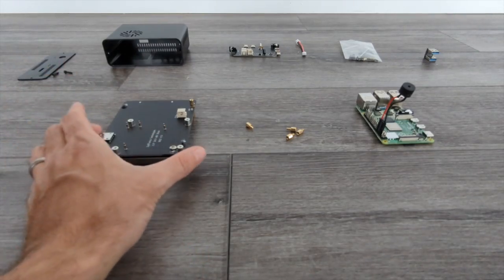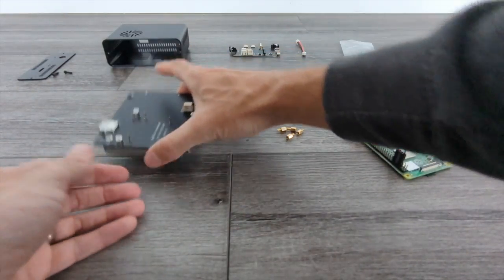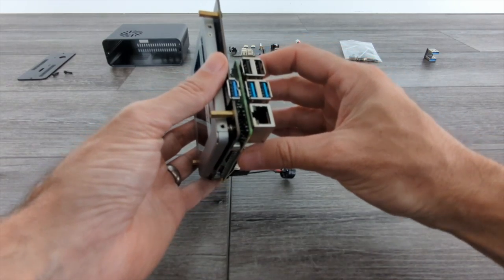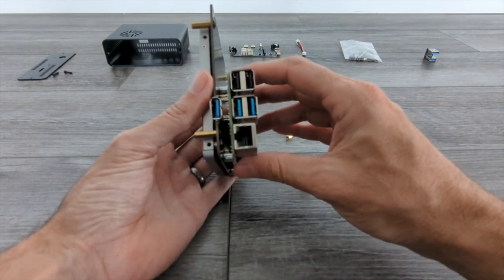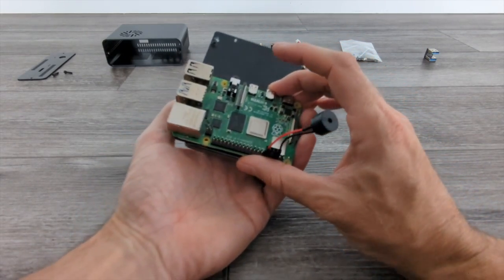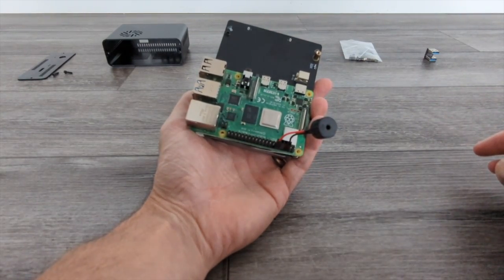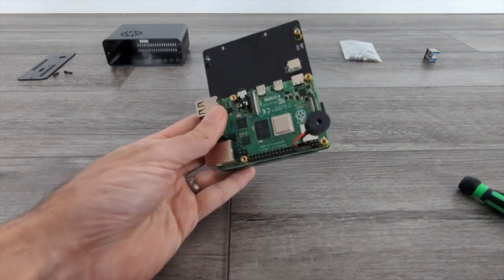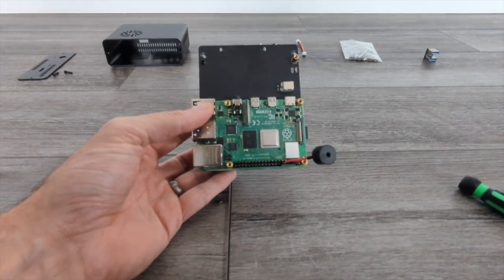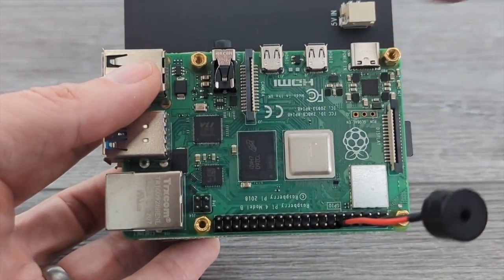Up next, we're just going to attach the Raspberry Pi to the board using the spacers that were in that bag. So what you're doing is you're trying to line up the USB so that they are like so. And that should line it up nicely with the little holes in the top there. So again, 1, 2, 3, 4, that's where the spacers are going to go. When you're done, it should look something like this with the 4 screws. And again, you can see them, 1, 2, 3, 4.